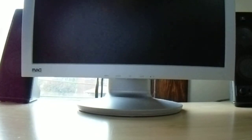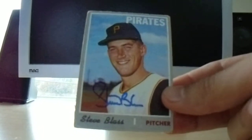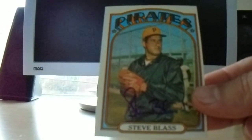My buddy who was with me had nothing to get signed by him. He asked if I had anything, and so I gave him 2 cards. As you can see, he signed his full name on the 2 trading cards, which was great, instead of his STBL.